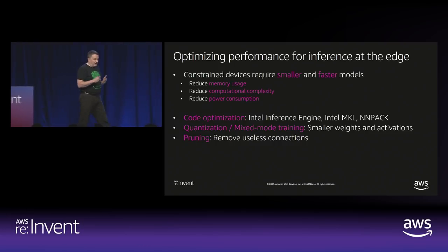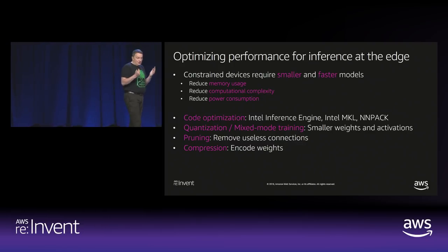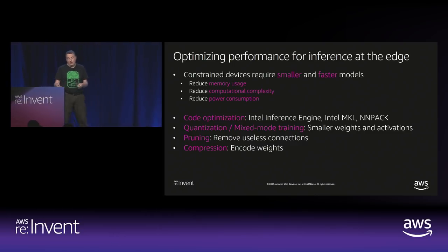Pruning is another technique where we'll automatically remove connections that are useless. So how could connections be useless? That's an interesting discussion beyond the scope of this talk. But there are ways to actually kill connections that have little or no impact on your predictions. Okay, so again, by removing weights, you store fewer parameters for the model, and you end up with a smaller and faster model. And compression is an interesting technique as well, where you can actually use a number of compression techniques to encode the weights into a smaller, more compact representation. Again, saving storage space and making the models easier to deploy on those devices.